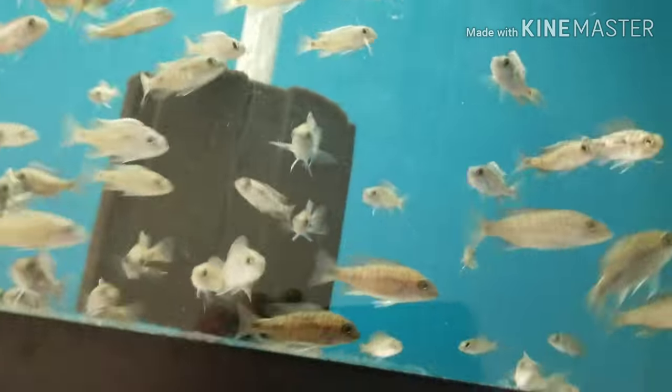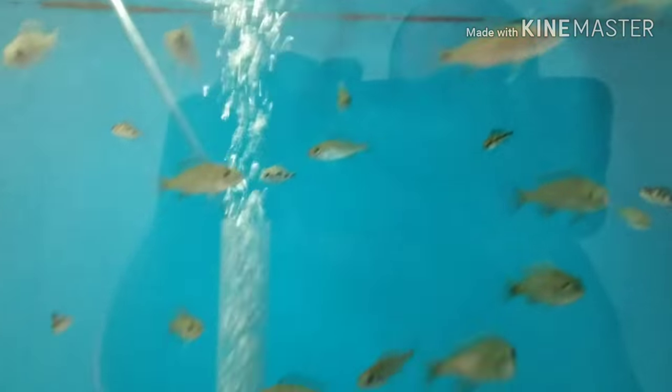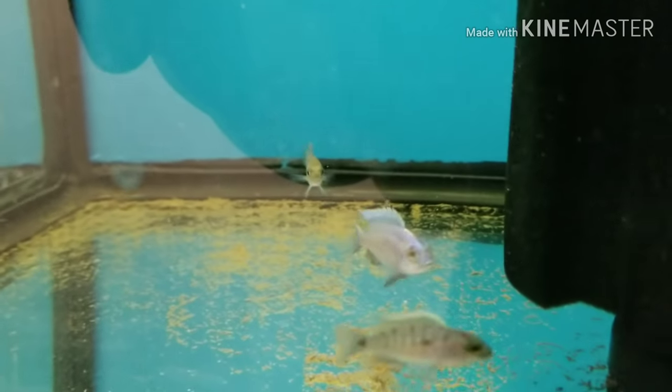Oh, all the fry, rice, some Taiwan reefs growing out. There's a nice coloring-up fry, right.